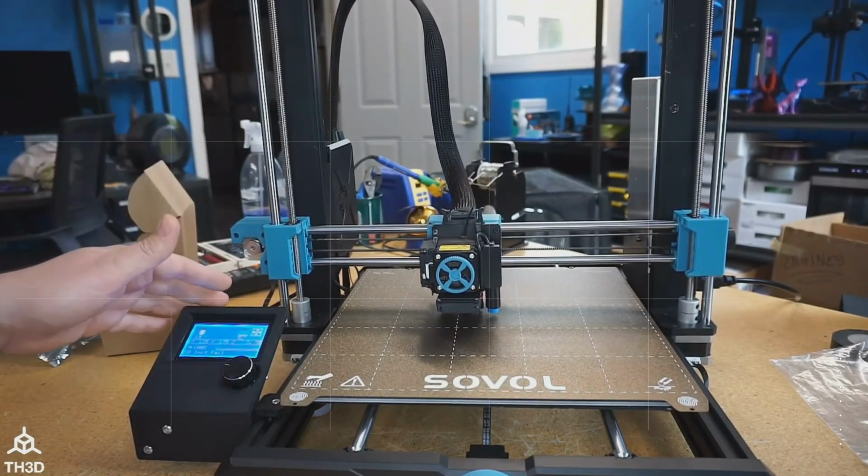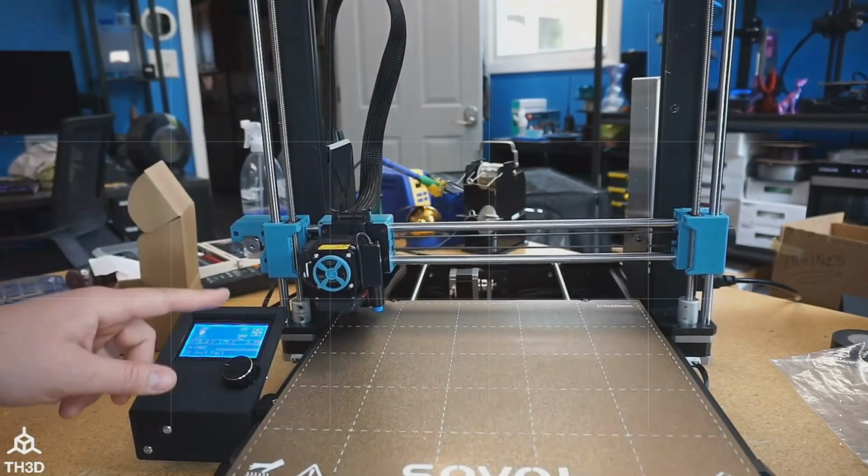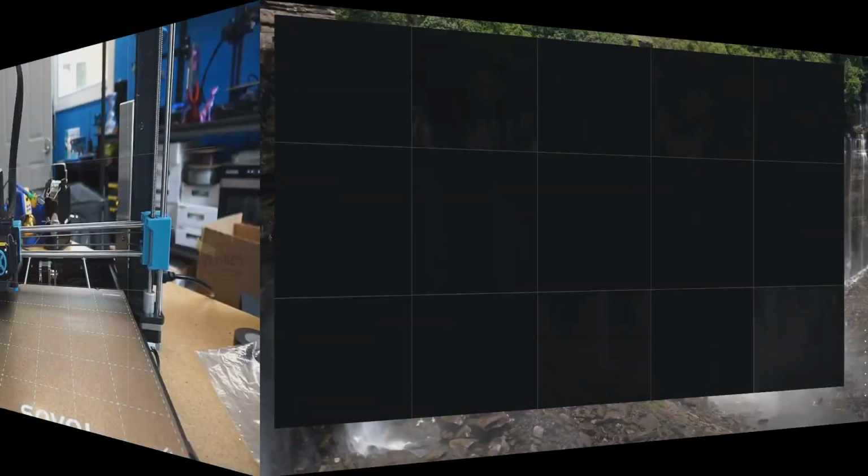However, it's important to acknowledge that the unique design of the SV06 might result in a slightly longer learning curve, especially when it comes to troubleshooting.